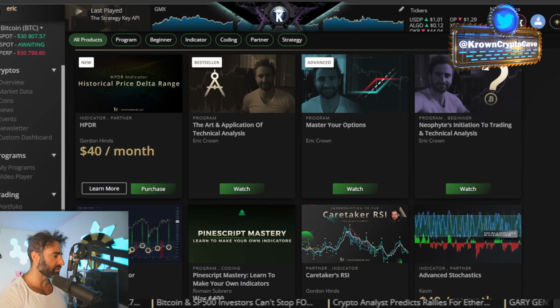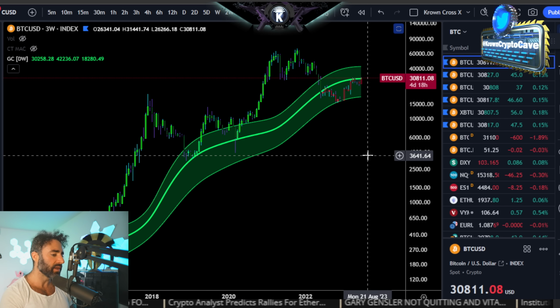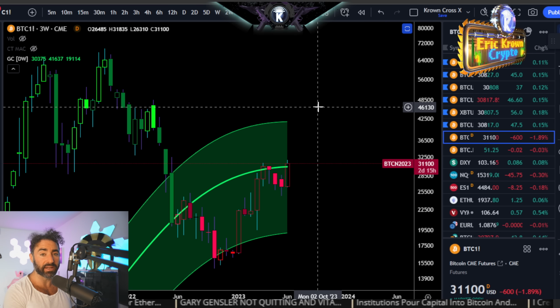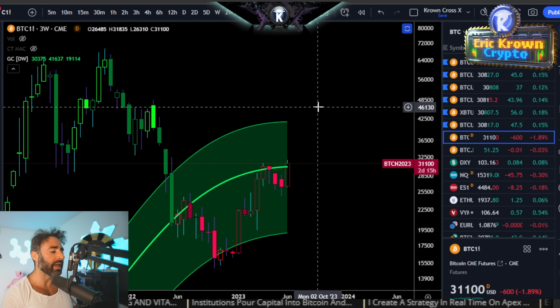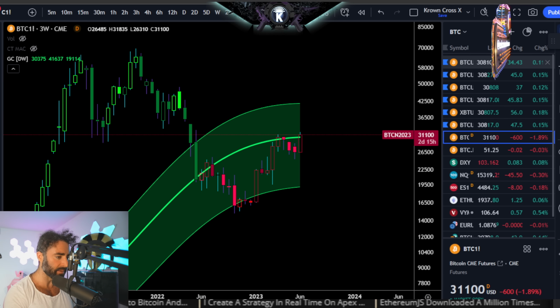All right, sweet. Let's jump into it now. Starting off with the 3-week time frame, which is closing in 2 days and 15 hours for CME. And of course, that's very likely to massively impact spot price action, and it is going to have a chance to close above the mean band for the first time in quite some time, actually.